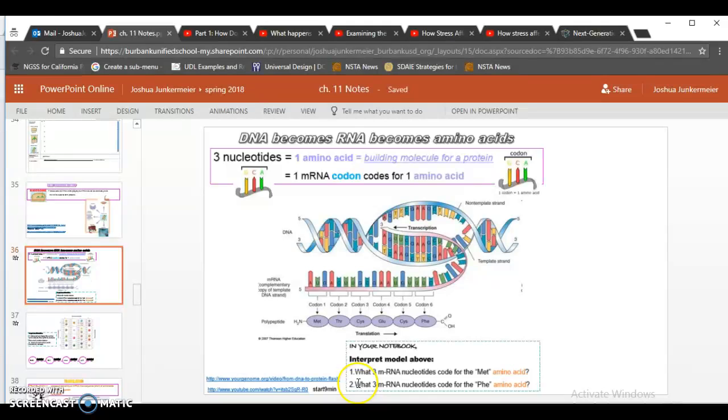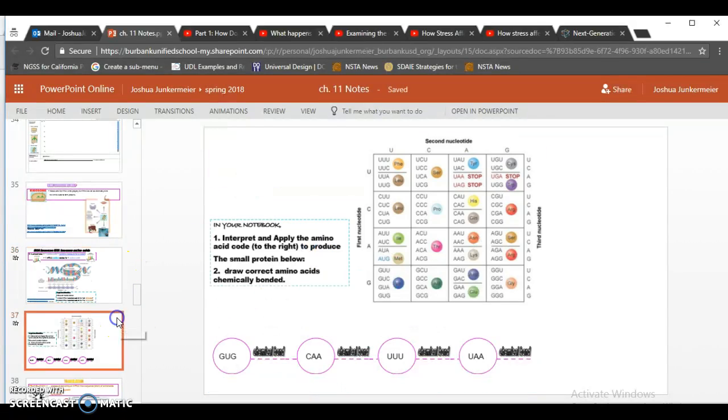Let's check this out now. It says what 3 mRNA nucleotides code for the PHE. And so you'll scan until you see the PHE amino acid here. So it's the gray circles. Now we already know MET is AUG, and you find PHE here, and it's UUC. So now you have the answer to both questions here on slide 36. Make sure, of course, you've labeled slide 36 in your notebook. Alright, slide 37 here.